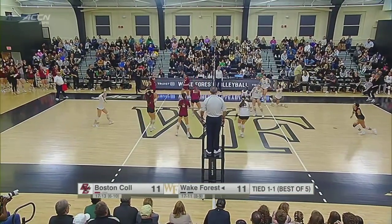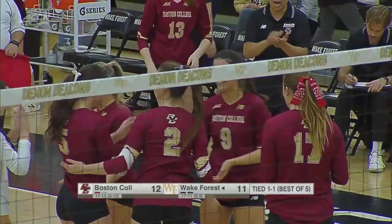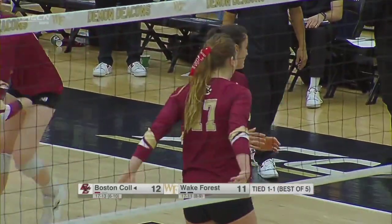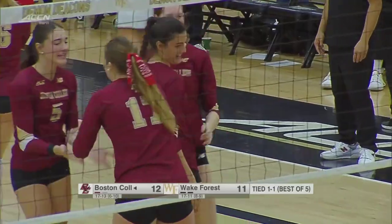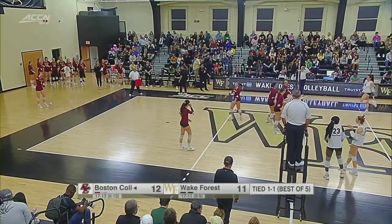Good look on the second chance. Overpass Jensen makes Wake Forest pay. And that 455 hitting percentage just jumped up a little bit after that overpass.